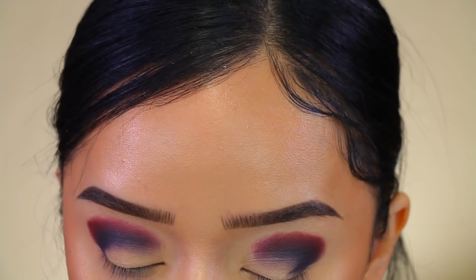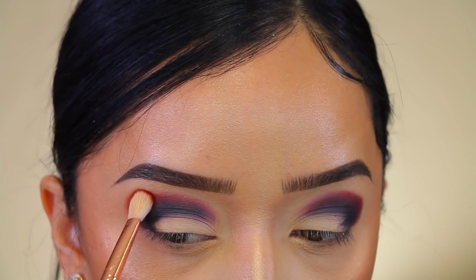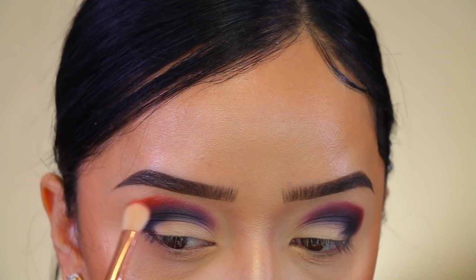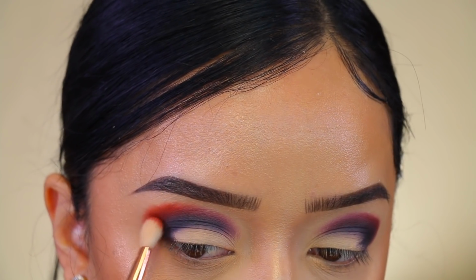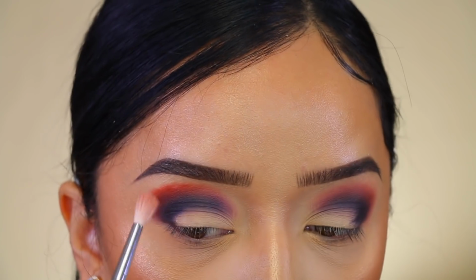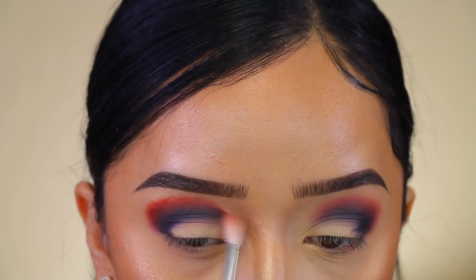So we're going to go back into the palette, and now we're going to go into that burnt orange shade, and I believe that one is called Hunts. The only reason why I wanted to use it was because I felt like Jax needed a little bit more warmth to it. So Hunts is that beautiful burnt orange, and we're just going to add that right on top of that reddish color to help us further diffuse the shades and everything that is going on.